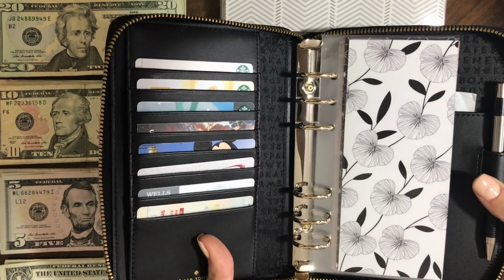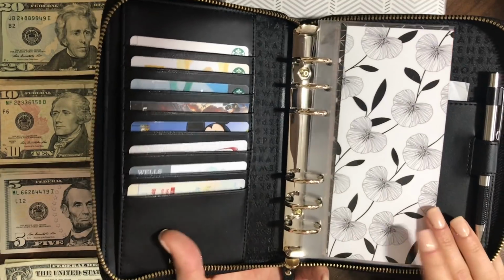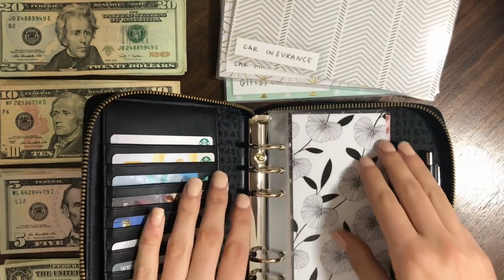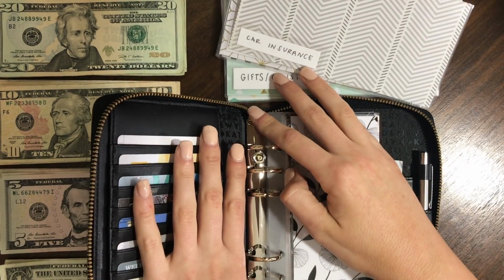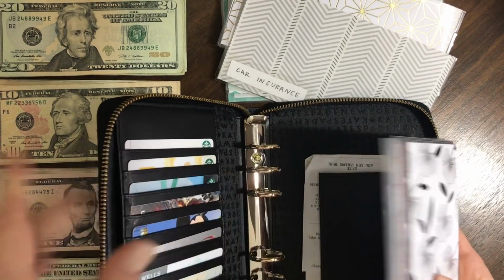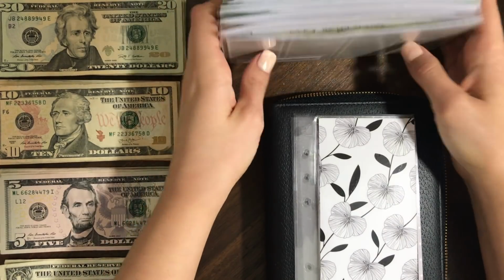I'm still kind of watching YouTube videos, getting ideas, and once this is completely finished, I will make a full tour video, but I don't even have my labels on these envelopes yet, because I've been so busy just making envelopes for you guys for the release. But I'm going to take these out for the stuffing.